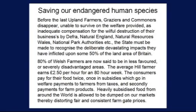80% of Welsh farmers are now said to be in less favoured or severely disadvantaged areas. The average hill farmer earns £2.50 per hour for an 80-hour week. The consumers pay for their food twice: once in subsidies, which go in welfare payments to farmers from taxes, and secondly in payments for farm products. Heavily subsidised food from around the world is allowed to be dumped on our markets, thereby distorting fair and consistent farm gate prices.